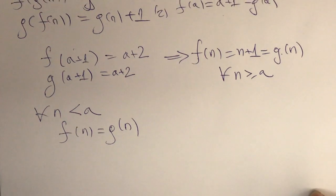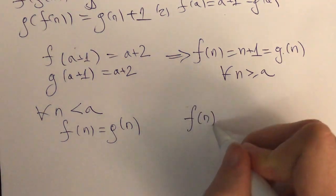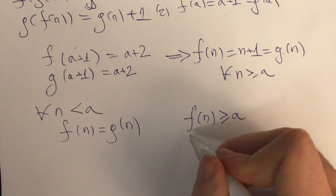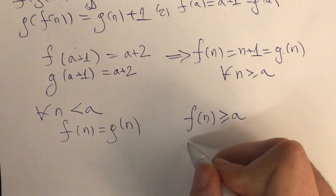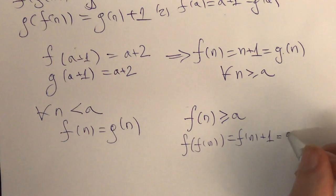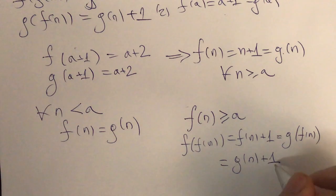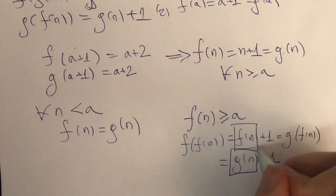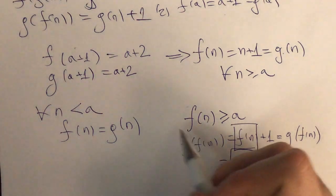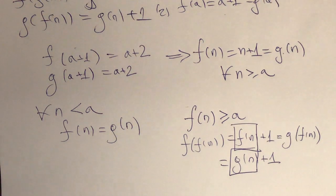Well, similar as before, if n is less than a, then we know that f of n is going to be greater than or equal to a. And because of that, by this thing right here, we know that f of n is going to be f of n plus 1. But so is g of f of n. But g of f of n is equal to g of n plus 1, which means that g of n and f of n are equal. Now this concludes the problem because it shows that f of n is equal to g of n for all natural numbers n. Now let's bring it all together, summarize it, and write up the solution.